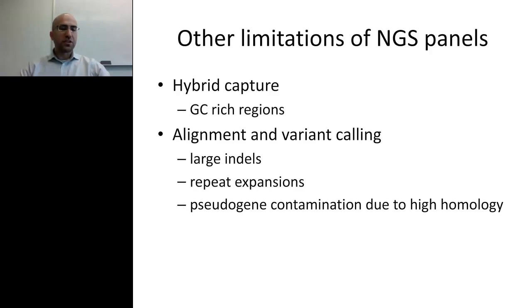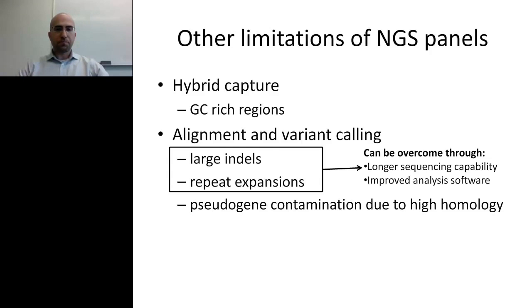So there's a gene of interest that has a pseudogene that shares high homology with that gene of interest. It's difficult to identify whether variants that are seen in that gene come from that gene or really come from the pseudogene. And we'll talk a little bit more about that. The issues of large indels as well as repeat expansions, we're slowly overcoming with longer read technology as well as better bioinformatics analysis to be able to pick up those things.